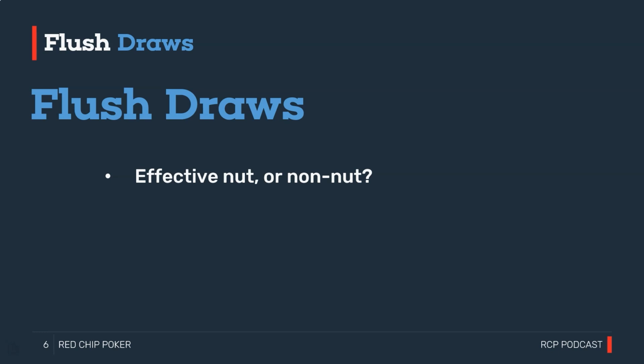It's not technically the nut, it could still lose against the ace high flush draw if our opponent has it and hits. But if that happens and we stack off and lose, it's just a cooler. We don't need to worry about it. It's going to be plus EV in the long run. Notice as well that I'm using the terms 1 card and 2 card.